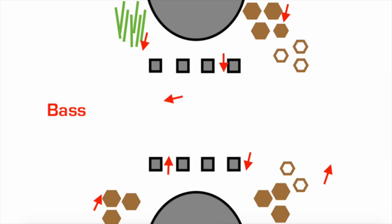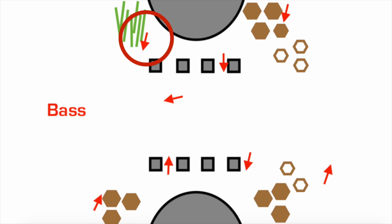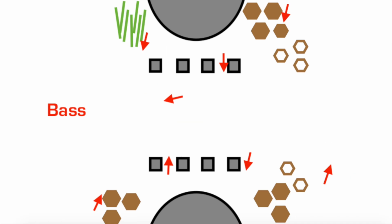Now you can see that some of them are lining up on rocks, some of them are lining up on pillars, some of them are lining up in grass. But there will also be these roaming bass that just swim around in the open areas and swim through these bait fish and pick them off that way.